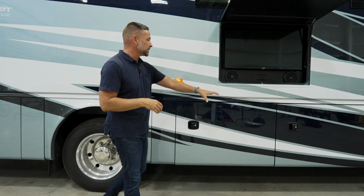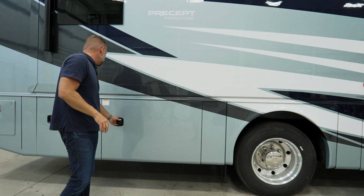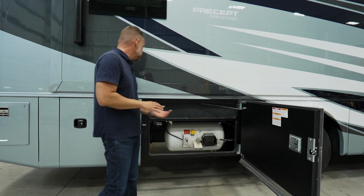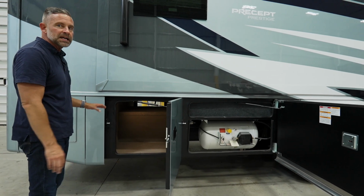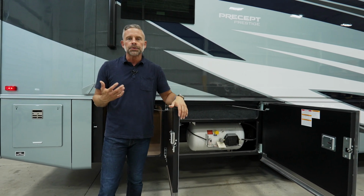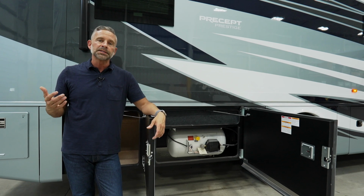Coming back, as I showed you, there's storage compartments there. This is going to be just a general compartment where we have our LP. As you know, motorhomes on board, it is fixed LP. And then as we come back, we have another carpeted storage compartment. This does have a 10-gallon gas electric hot water heater. I love that simply because it's tried and true technology. There's a lot of on-demand water heaters that exist in the market today.